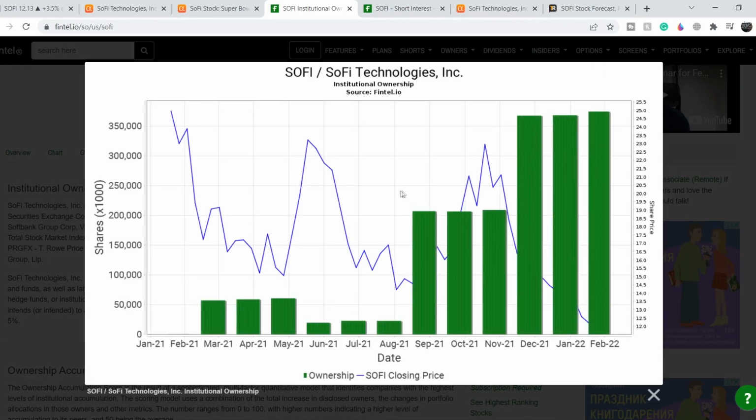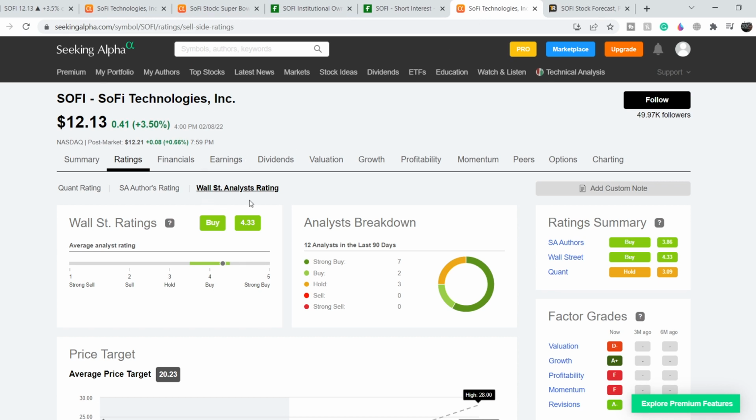Right here on this chart you can see the institutional ownership of SOFI, and the blue line represents the price of this company. The lower the price goes, the higher the number of institutional owners, and definitely it is a very good sign. And let me show you the forecast from Wall Street analysts. We are on Seeking Alpha, and we have 12 analysts that made their analysis in the last 90 days. 7 of them suggest to strong buy this asset, 2 to buy, and 3 to hold.